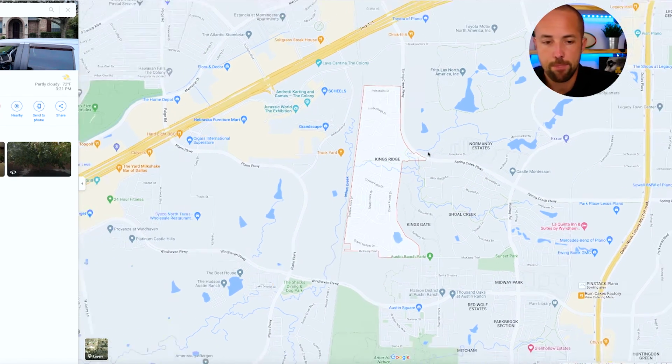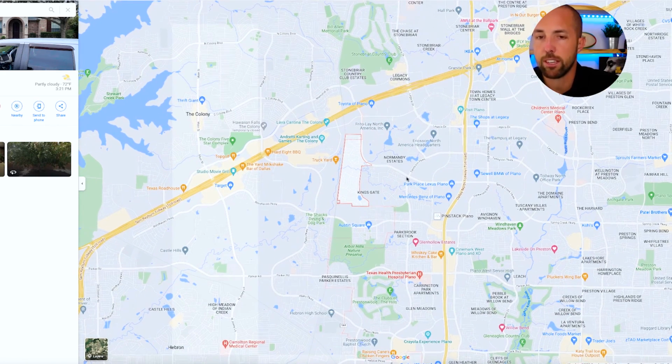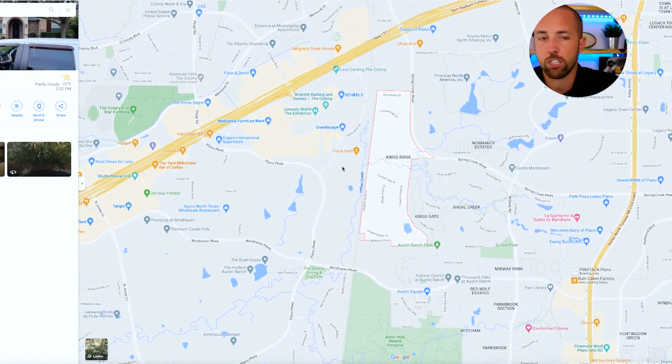Okay, let me see. Anything else? Am I missing anything? Stonebriar Country Club, you've got that up here, the country club. It's going to be between Stonebriar or Glen Eagles over here. Those are going to be the two main ones over there. So we can have that conversation of the pros and cons if you want to get into the weeds of that later on. But yeah, I think that's pretty much it. I'm excited to show you Kings Ridge, so let's jump in the car.